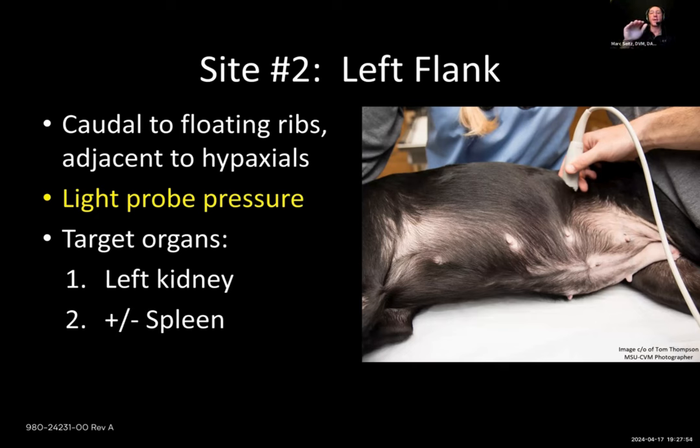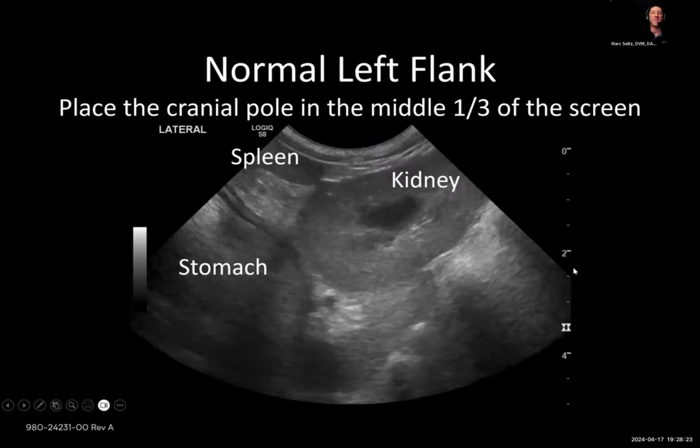But to continue our exam, we're going to go up these floating ribs to where they contact the hypaxial muscles. If you put your transducer perpendicular right there, you're going to see the kidney most of the time. When you don't see it, you just have to angle cranial just a little bit. The ideal is to see the left kidney and hopefully the spleen, but sometimes that spleen doesn't want to play. It's shy and it flops over to the other side. But if it does, it's usually going to be sitting down here in this umbilicus location, and we're still going to find it.